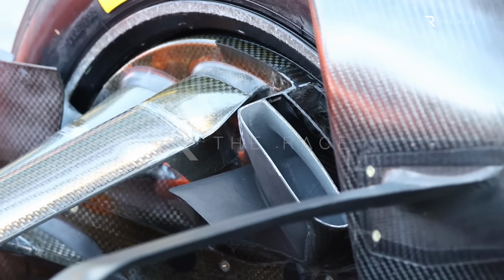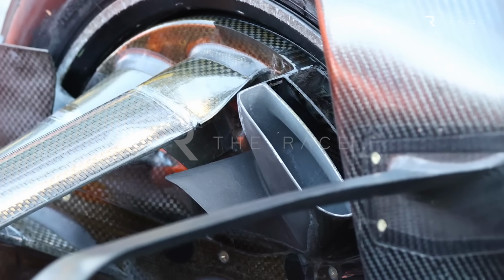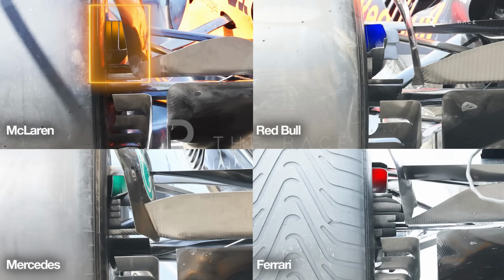A close-up of the exit ducts highlights how McLaren is meticulous in its design here too, with there being bespoke channels with a design that is different to the opposition. After all, cooling is not just about trying to force more air into a system, it's also about creating a better low pressure exit to drag that cooling flow through it.